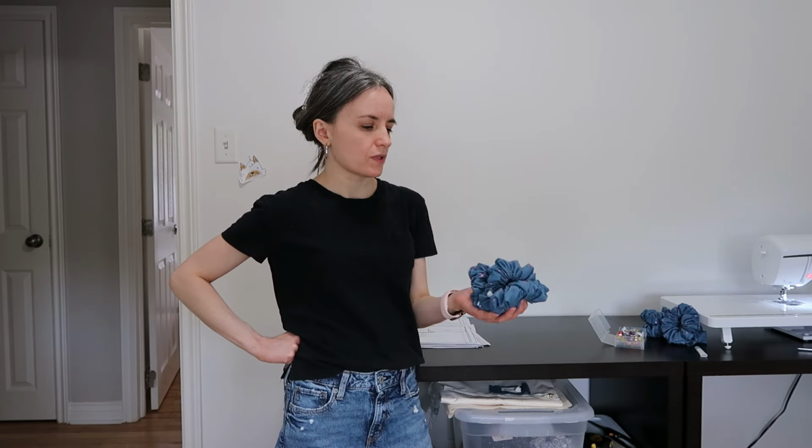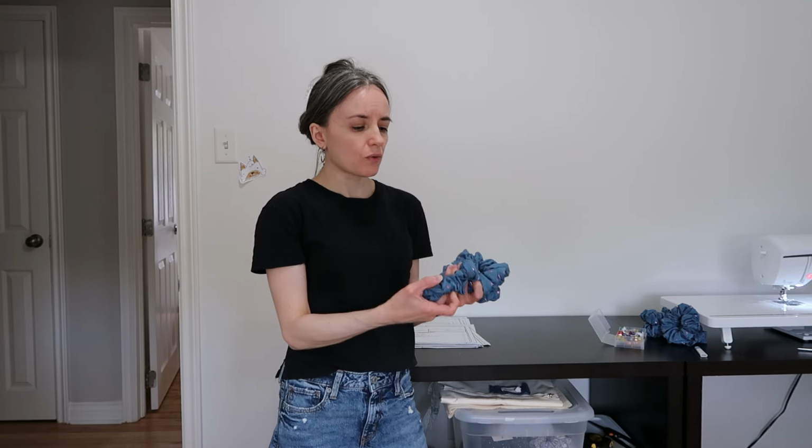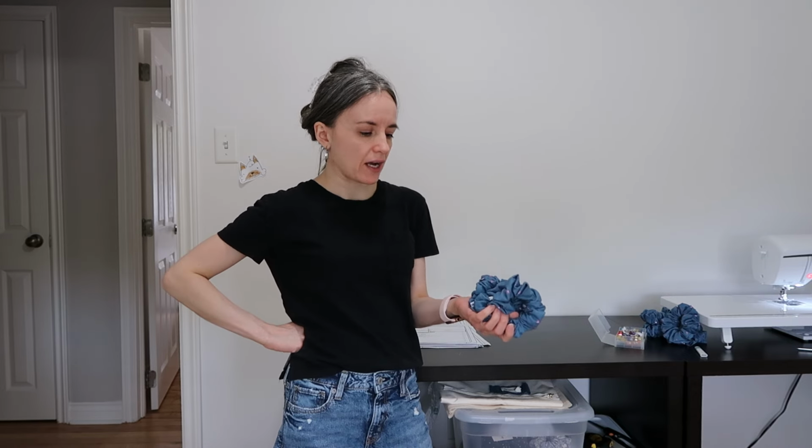They need to be top stitched, they need a hang tag label, and they need to go into the for sale bin. Oh, I also then need to take a photo and add it to the photos. So I was like, you know what? I don't have many of these to do.